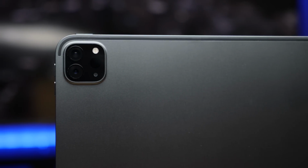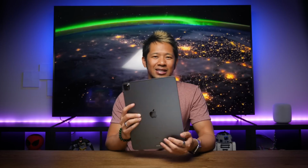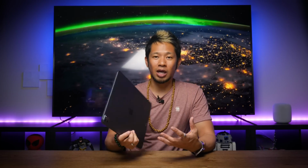The U1 chip will be nice, but it's still not active. The design and the screen, they're about the same. The battery life is about the same depending on use, and the performance is pretty much the same. Well, okay, graphics is a little better, but does that make a noticeable difference? And after using the new iPad Pro, I really didn't do a single thing different, and I didn't feel like I gained anything more. It was really iOS 13.4 that got me the most excited because it just gave us this peek into the future.